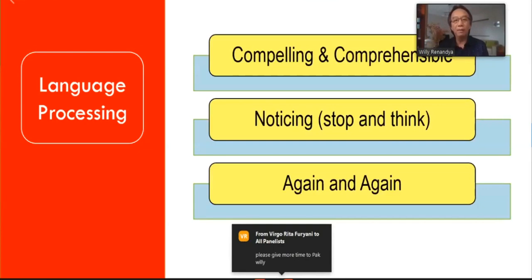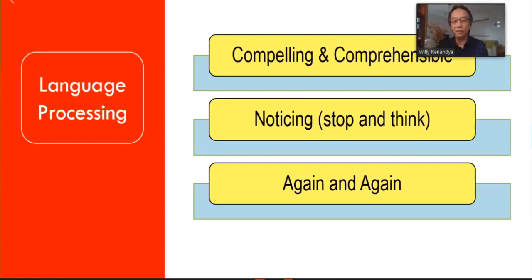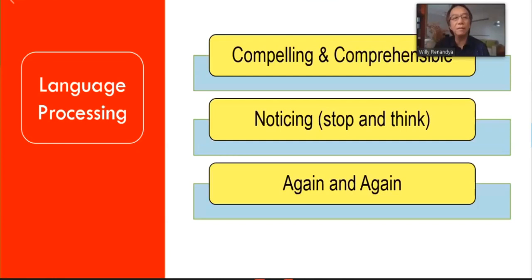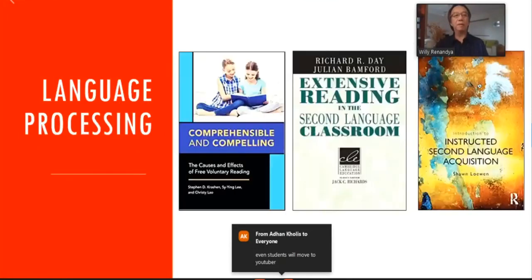Very simple. You just need to tell the students from time to time, when you read, first enjoy the content, and secondly, stop for a while, stop and think, pay attention to the way the information is presented in the English language. And finally, the last point is what I've called the again and again method. People have to do it again and again and again on a daily basis, on a weekly basis, on a monthly basis. Nothing can substitute for a lot of repetition, a lot of encounters with the language.